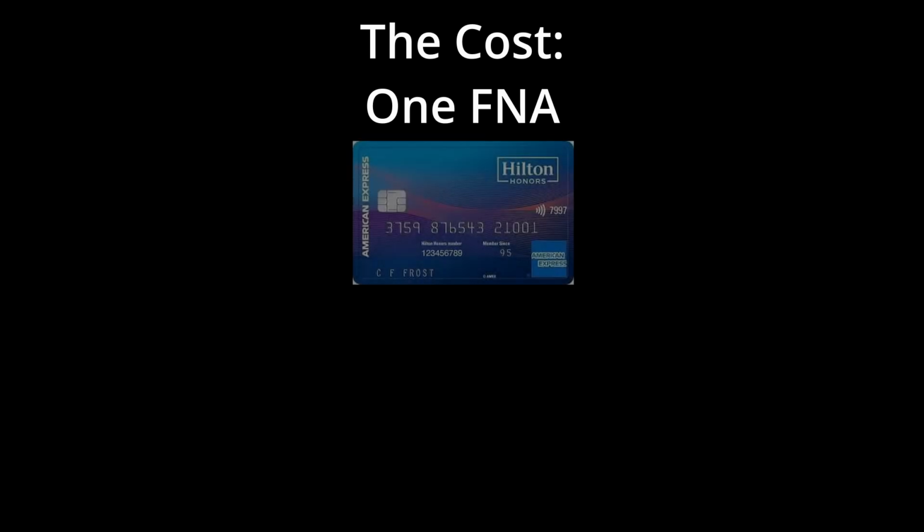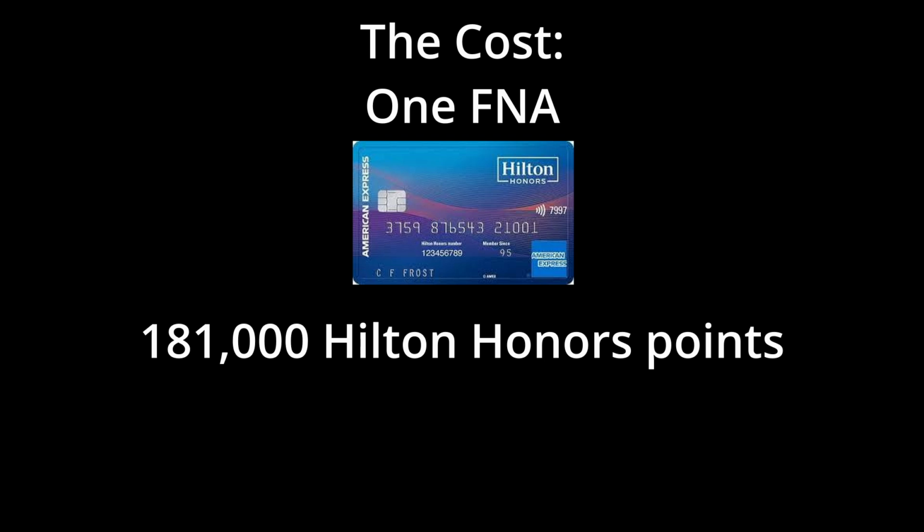Now, the original cost for this hotel stay, which was over the course of 3 days, was 1 free night award, courtesy of the sign-up bonus from my Hilton Surpass that I got last year summer after the Vegas meetup, and 181,000 Hilton points that I spent. So that way, no money out of pocket.